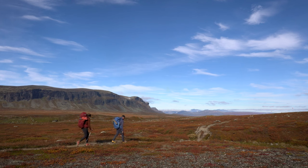Our day has been perfect so far. We're walking on like a field. It's like an all barren landscape with beautiful fall colors. We saw a lot of reindeer. And we had a really, really chill lunch as well. So it's a happy day.